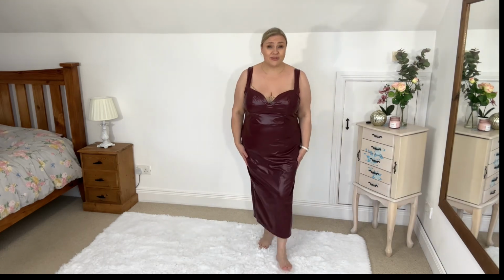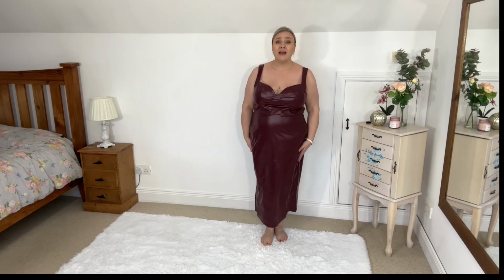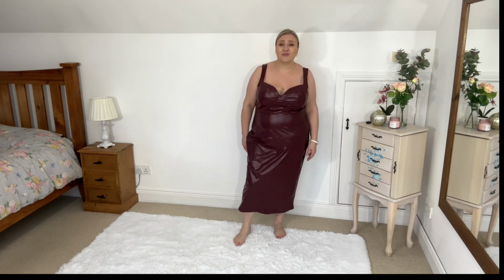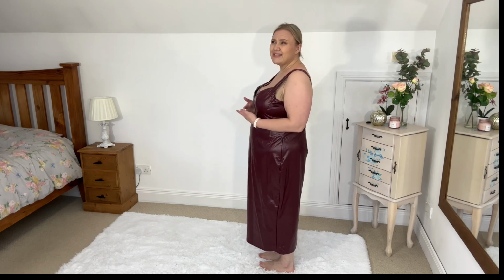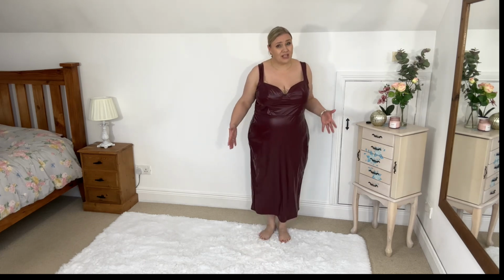I really love the dress. The quality is really, really nice. There is no smell to it or anything. As I say, slight noise, but you're always going to get a slight noise with faux leather, but it's very, very little, not to the point where I feel the dress is entering the room before I am. It does skim beautifully over my tummy, but maybe that's more the case because it's a little bit on the big side versus if I had one that fit. There's no way of knowing.